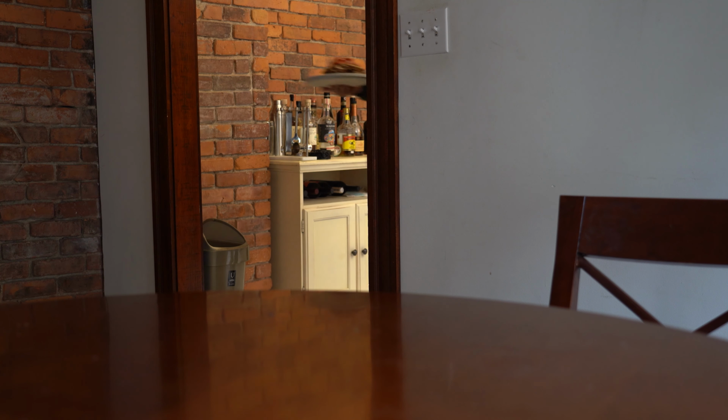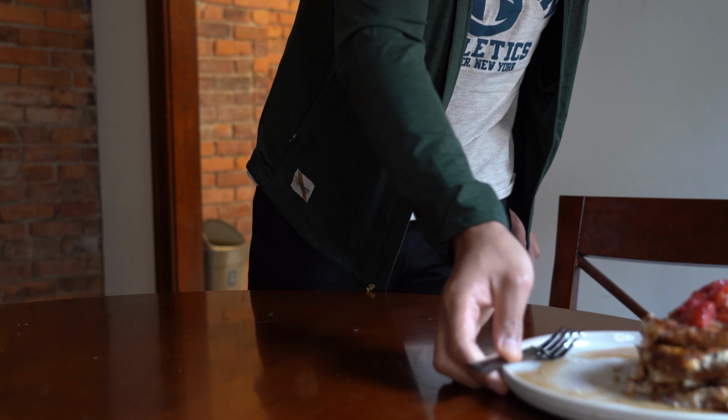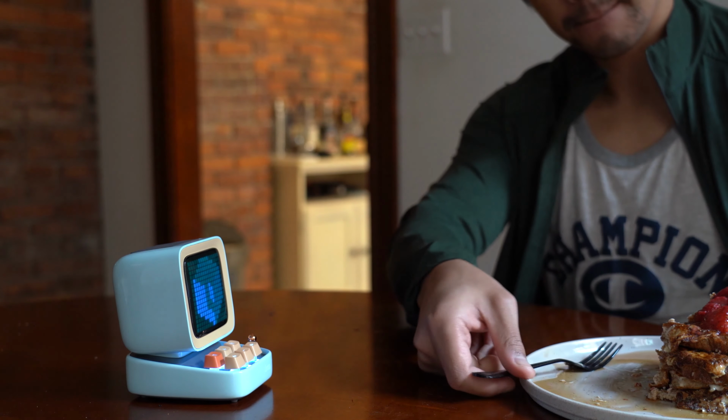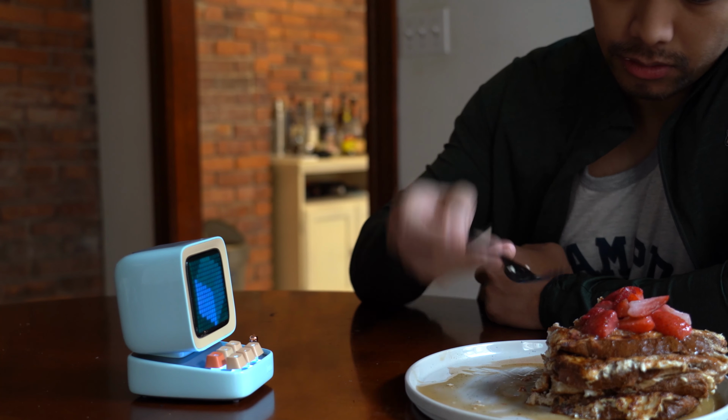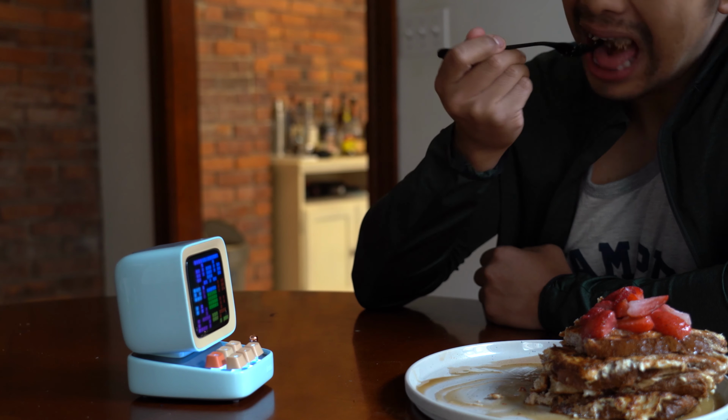And all this audio is transmitted over Bluetooth 5.0, meaning you should get some decent range between your phone and the speaker, but you'll also be able to watch videos with very low latency in terms of audio. So if you're someone who likes to watch podcasts while eating and working out, this is perfect for you.